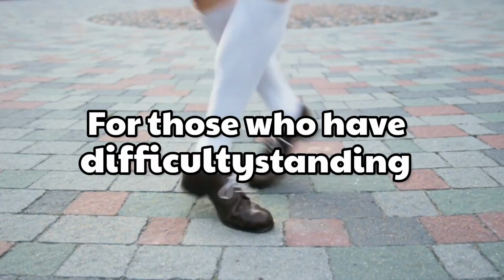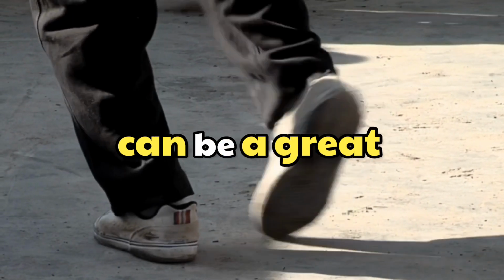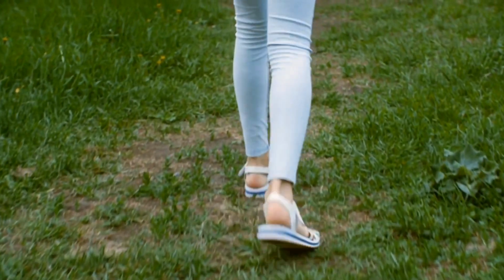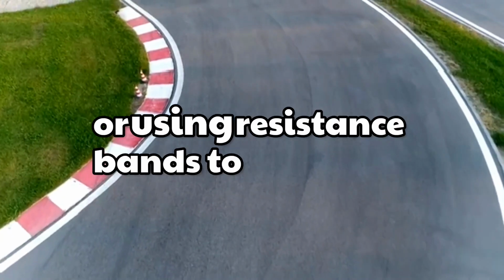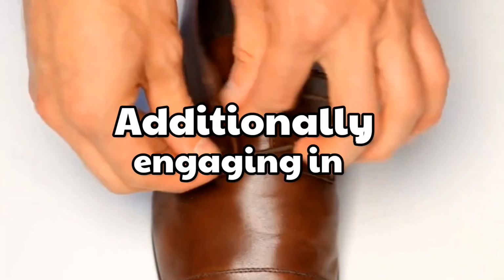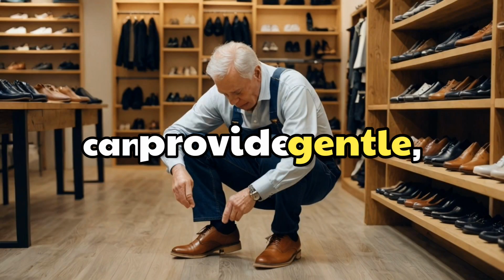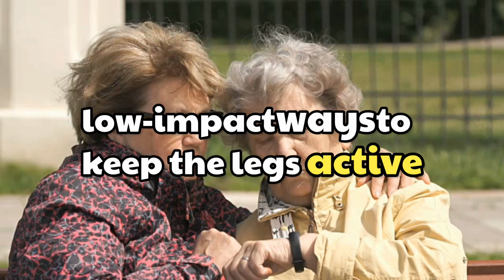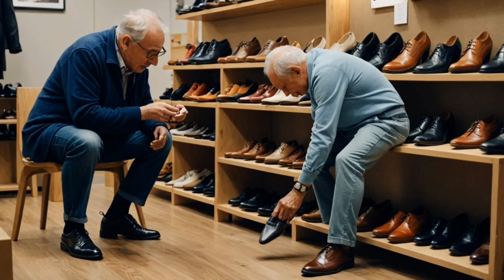For those who have difficulty standing for long periods, seated exercises can be a great alternative. Lifting the legs while seated, stretching the toes, or using resistance bands to strengthen muscles can all contribute to better leg health. Additionally, engaging in activities like swimming, yoga, or Tai Chi can provide gentle, low-impact ways to keep the legs active without excessive strain on the joints.